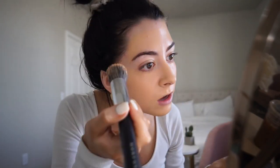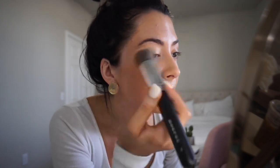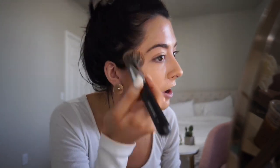And the fact that it's good for your skin is just so awesome. Doesn't make me feel bad about putting makeup on for the day. I don't know why I feel bad sometimes, but I really want my skin to clear up, but with this stuff, I don't feel bad at all putting it on.